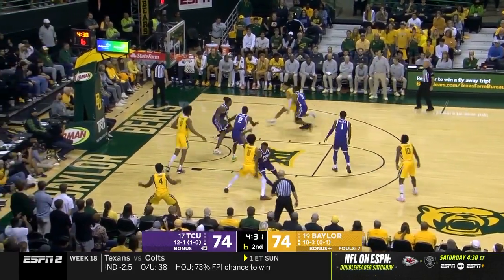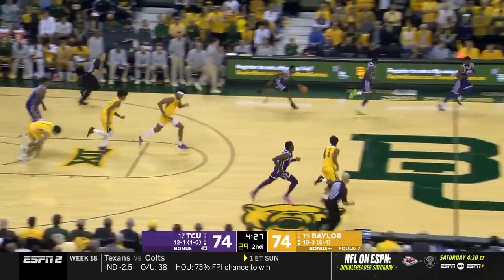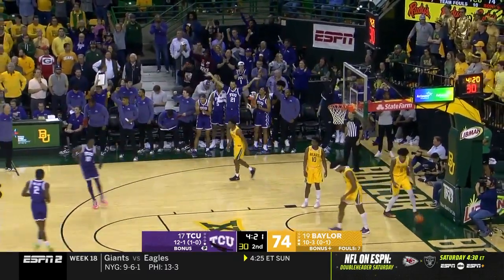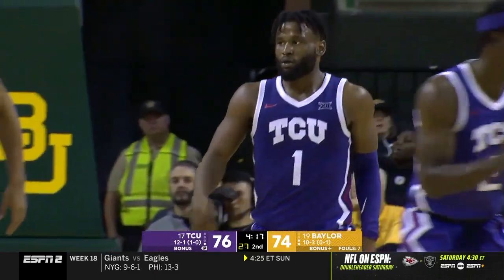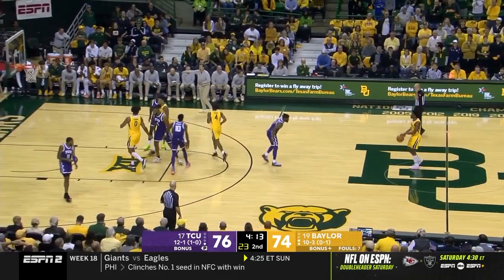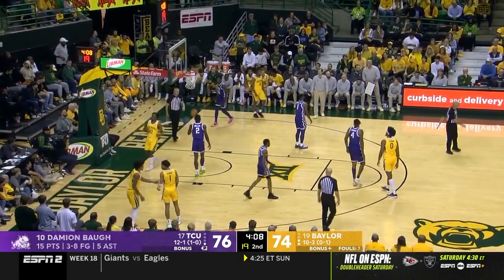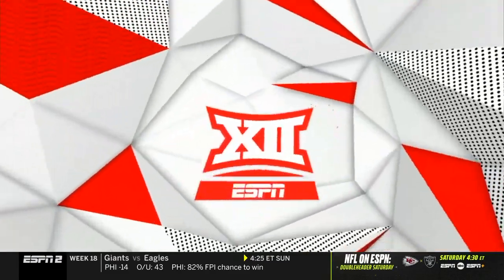Here's George. Comes up short on the left-handed attempt. TCU's last lead, 13-12. What a pass now! What a pass! Max Duggan would be envious. What a look by Mike Miles. The running and the transition. I haven't seen a team run this way all season. And Miles going to get called for the foul on that one, his second.